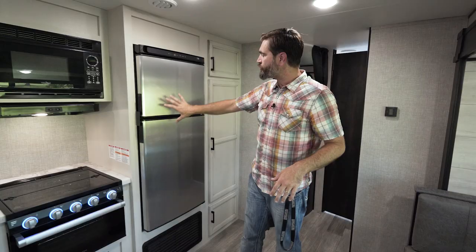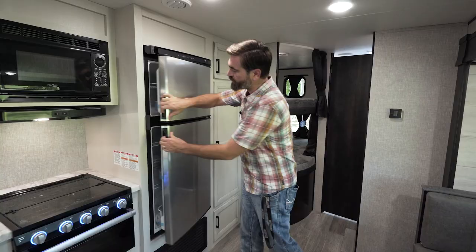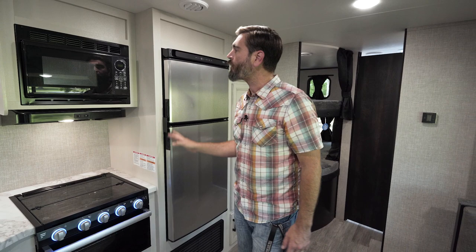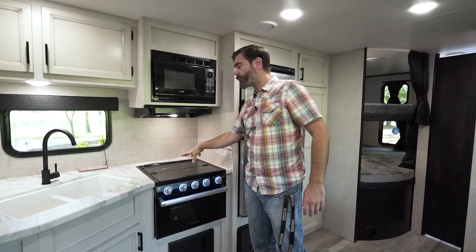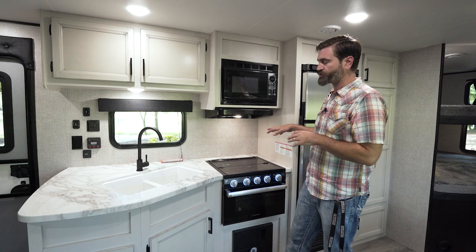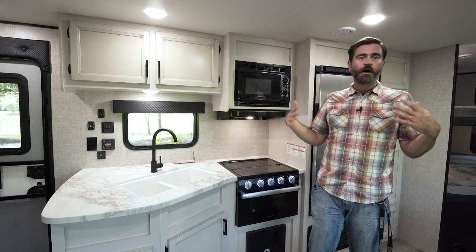We have a Norcold 12-volt refrigerator. It's got a big freezer compartment up top, lots of space inside for storing drinks and snacks and food for being on the go. Above here, we have our High Pointe microwave. Below that, a three burner stove with a glass top. So that's just extending that counter space so that we have more room to prep meals. All around that, we've got plenty of cabinetry for storing all your odds and ends in the kitchen.